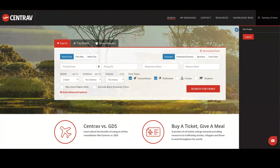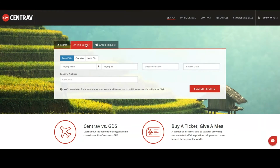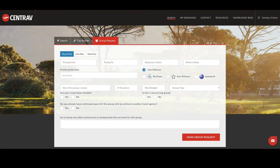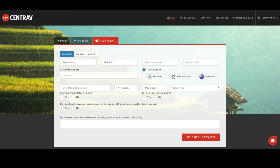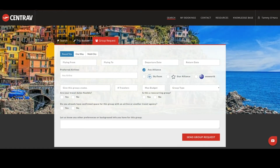So here is the booking engine. We have our search option, we have a trip builder, and we have a group request. So if you have a group of clients that are traveling to wherever, again, international, I think is always the best, then you have the option of getting an air contract. Contracts, I hear that word scares people. It doesn't really scare me because I'm a lawyer, but it still is scary to think about.